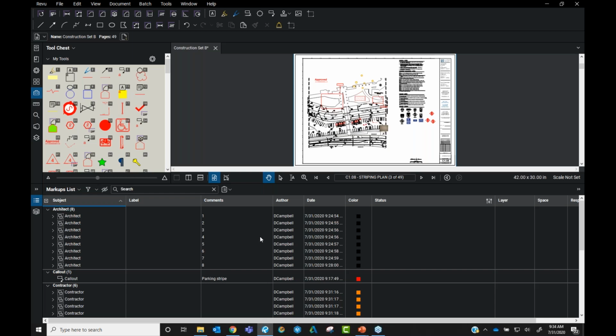In this case, the subject, the label, comments, things like that, okay? But again, with this markups list, maybe let's say I only want to find the comments about landscaping. What I can do is activate what's called a filter. And then when I activate the filter, you'll notice that symbol is going to populate next to every one of my columns. So in this case, I've already associated some subjects with landscaping.